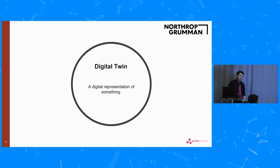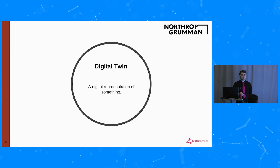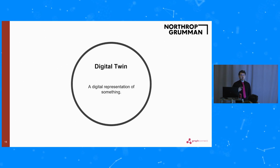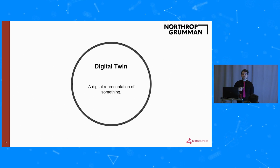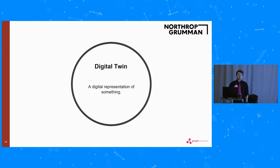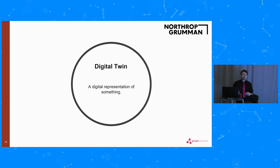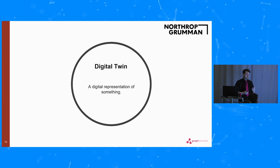So now for the philosophical discussion about what is a digital twin. I feel like this is a necessary inclusion in any talk about a digital twin, because in my experience at Northrop Grumman and working with our customers, there is no consensus on what this word means. And as an ontologist, I really struggle to talk about anything without first establishing common ground, so we're all talking about the same thing.